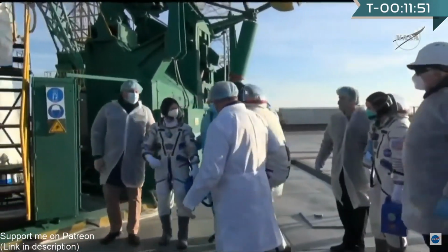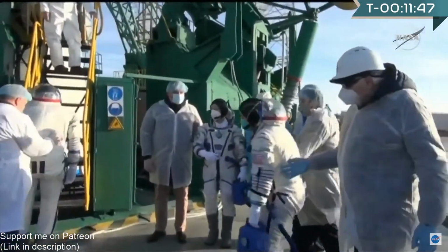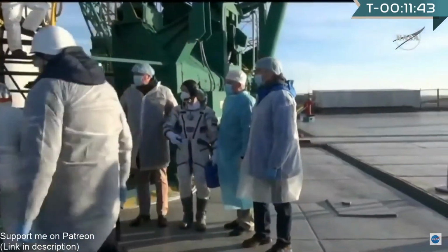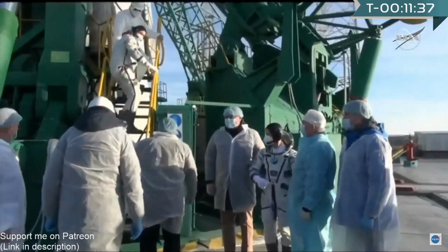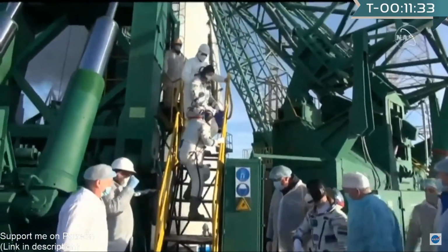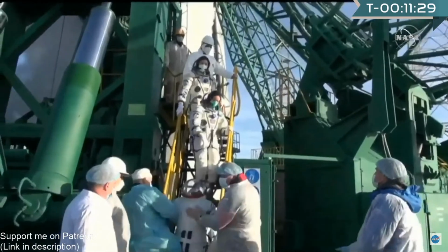And of course, this would not be the time to trip and fall, and those Sokol spacesuits aren't the easiest thing to walk in, so they're helped carefully to their rocket, where they climb just a few stairs, turn to wave goodbye to well-wishers before getting into an elevator for a ride to the top of their Soyuz rocket. It's where they board their spacecraft, which they've now been inside of for the past 2 hours.